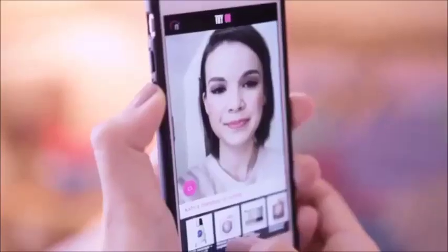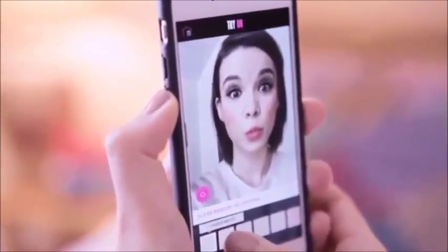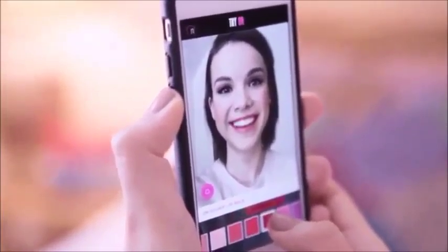After I downloaded the app, I spent so much time playing around with it because first I started off with the pre-created looks that you can try on, and then I realized that you could create your own looks, so you can go through all the products and create any combination that you want. TBH, it's one of my new favorite things to do.